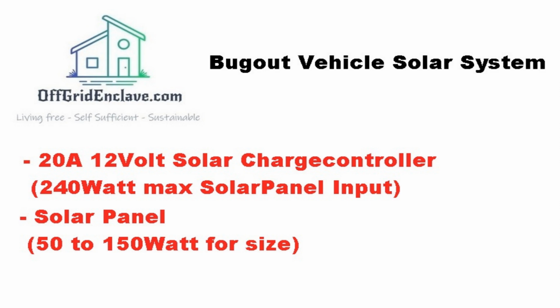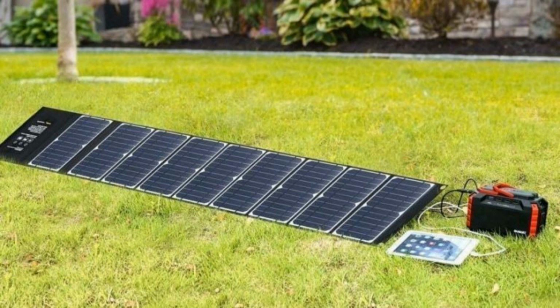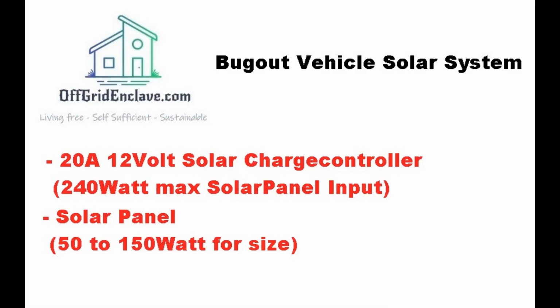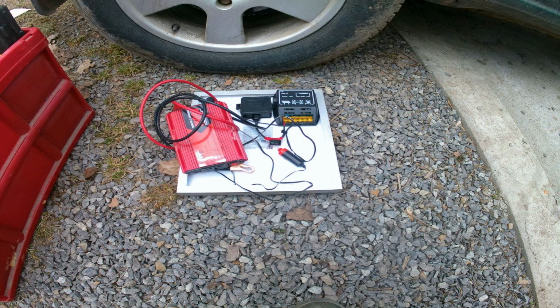However, at these wattages the solar panels are already quite big in size. There are foldable solar panels, but they are more expensive than normal ones. Realistically, you can comfortably fit a panel between 50 and 150 watts into your car. Of course, if you happen to have a trailer hook, you can mount a few more panels on a trailer. For inverter size, I would choose something up to 300 watts. That is enough to charge and run most electric devices. Of course, you won't run a hairdryer on that.